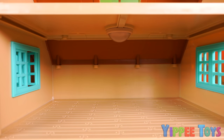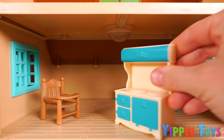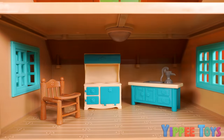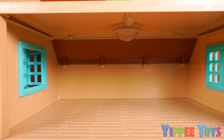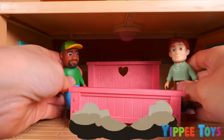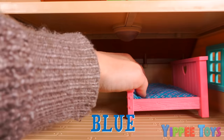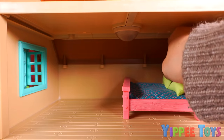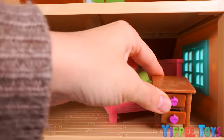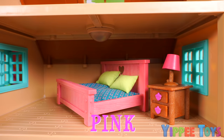Next up is Mom and Dad's bedroom. We'll place a kitchen sink, a high chair, and an oven. No, of course not. Instead, we'll place a bed, a blue mattress, two green pillows, a nightstand, and a pink lamp. Our bedroom is all done.